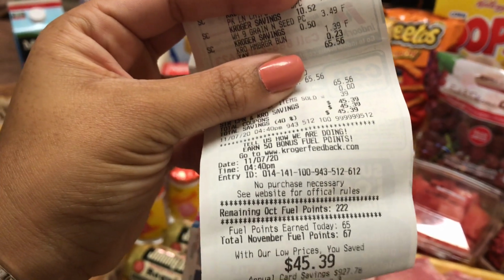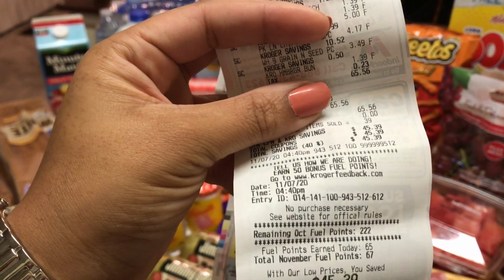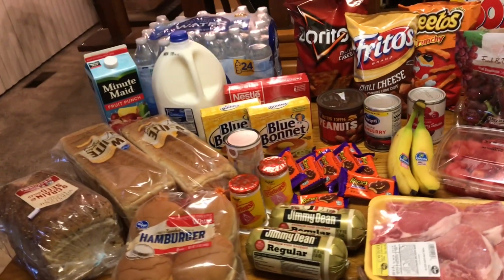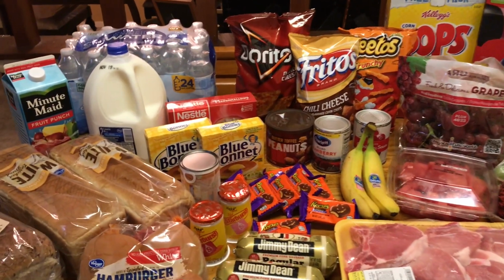They used to have it where you could enter to win a $1,000 shopping spree, but I think they took that off. I'm gonna have to call and check, and they need to get back with that. But anyway, I saved $45 on this. So let me get into the haul and let you all know how I saved $45.